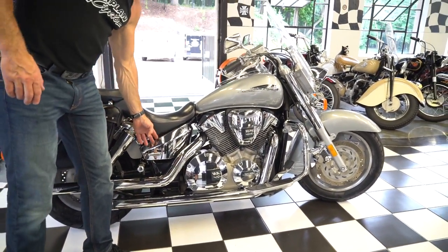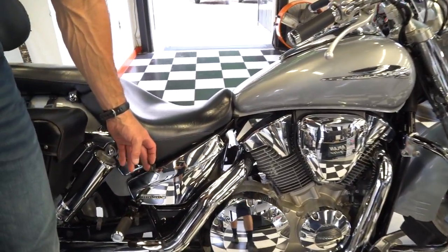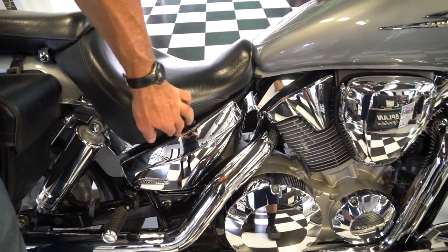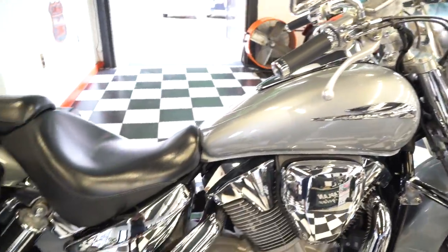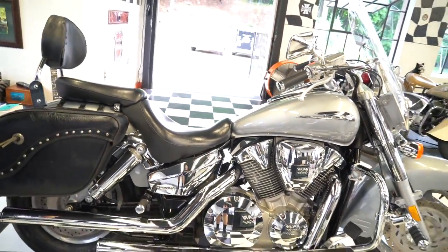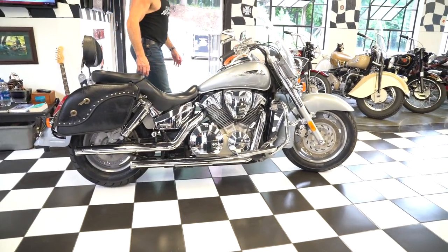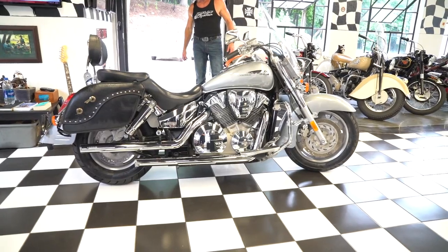We also added a battery tender lead. See this right here? So you can plug it into the wall. If you're not going to use it for a couple months or for the winter, you plug it in and forget about it. In the spring, the battery's perfectly charged. So that's a nice option. I probably left a couple things out, but you get the idea. It's been thoroughly tuned and detailed by the best in the business. It runs perfectly. It's got low miles, and it's a Honda. Honda's top-of-the-line 1300 power cruiser for 2005.